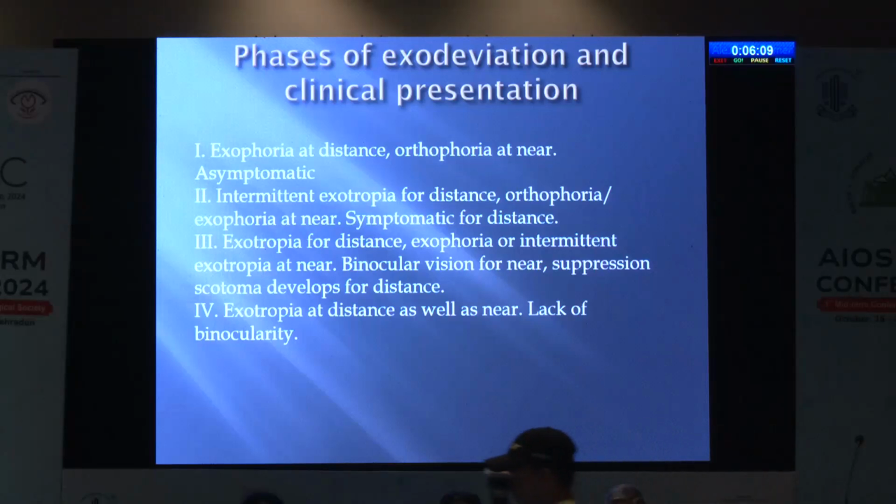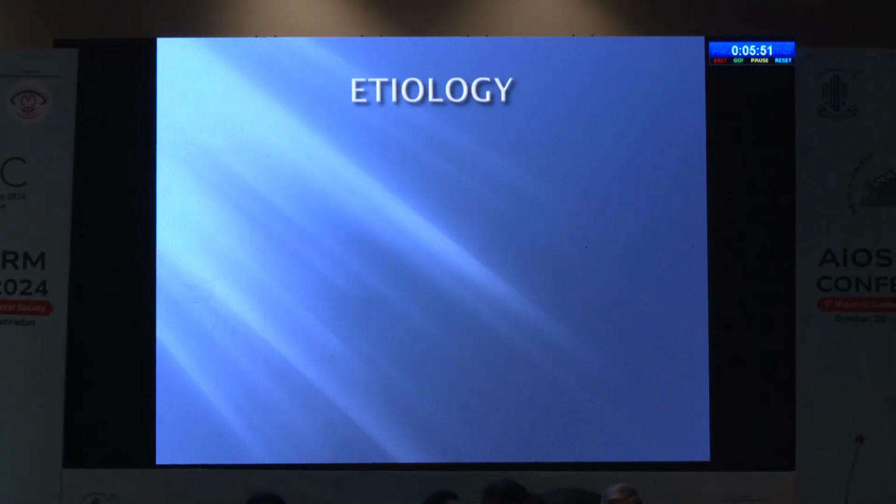Then in phase 3, exotropia is there for distance, and exophoria or intermittent exotropia at near. Binocular vision is maintained for near in these patients, with suppression scotoma at distance. And in phase 4, exotropia is present at both distance and near, and there is lack of binocularity.